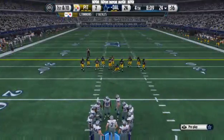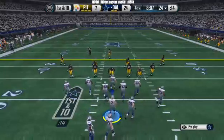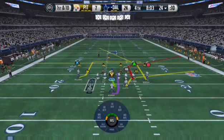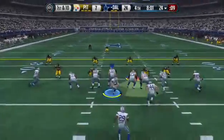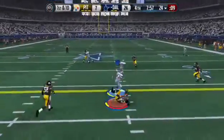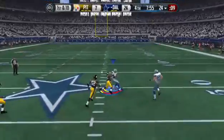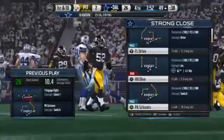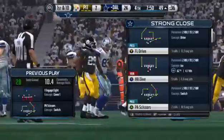First down here after the completion. Get ready. Spread 38. Play fake. Williams got the catch and the first. Now they take the football onto the opponent's side of the field. There's nothing like a play-action pass.